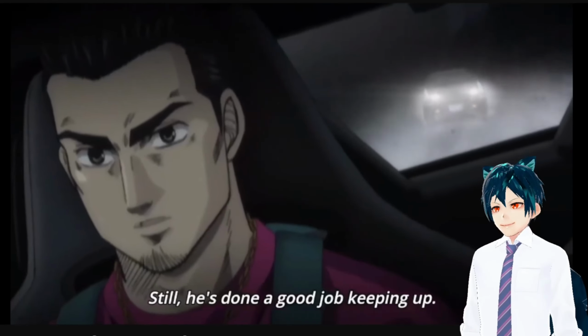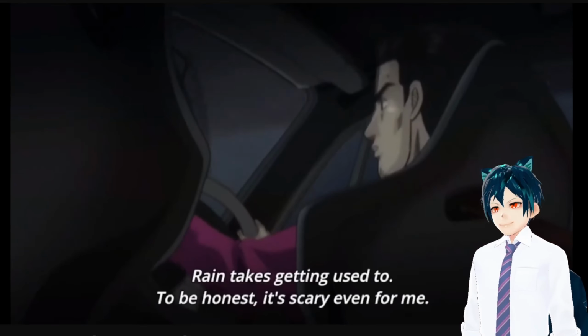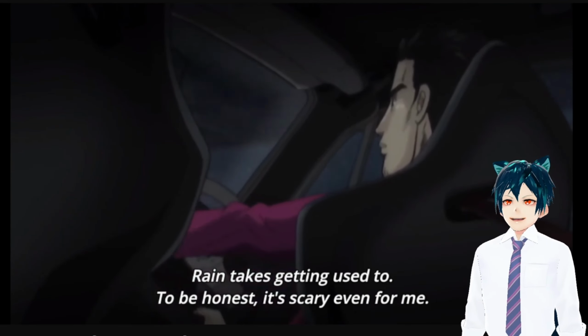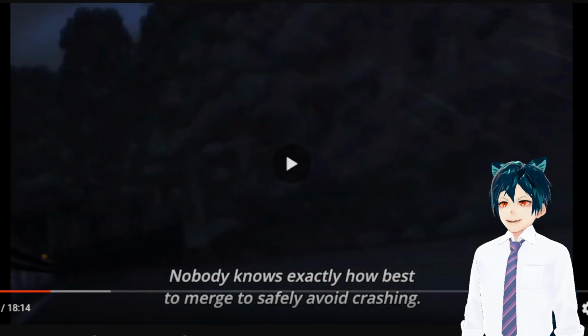So I think Takumi's gonna copy. Still, he's done a good job of keeping up. Even when it looks like I can shake him off, I can't. Rain takes getting used to. To be honest, it's scary even for me. It's scary for everybody. Like I said, you've got hydroplaning. Nobody knows exactly how best to merge to safely avoid crashing.